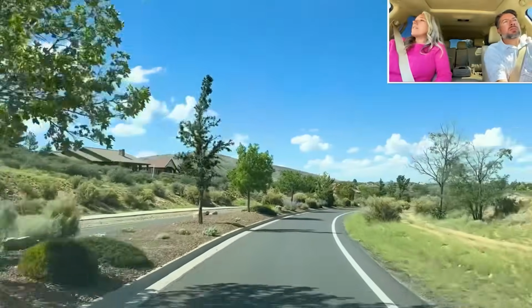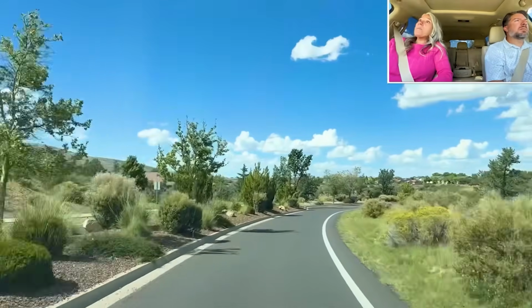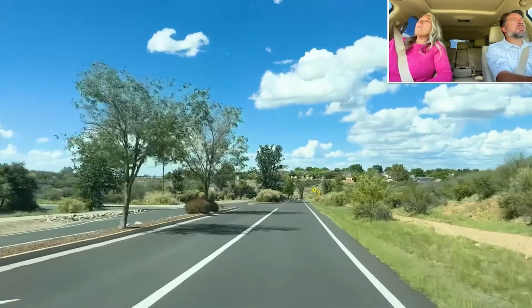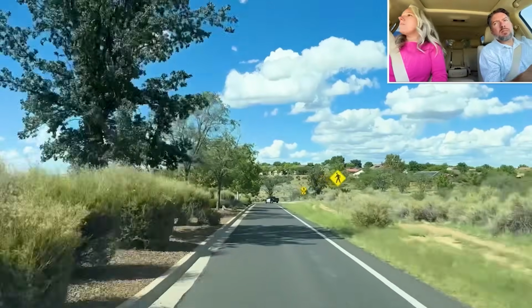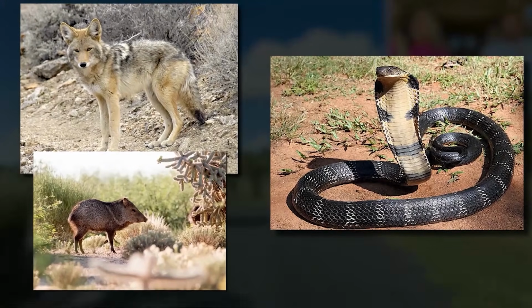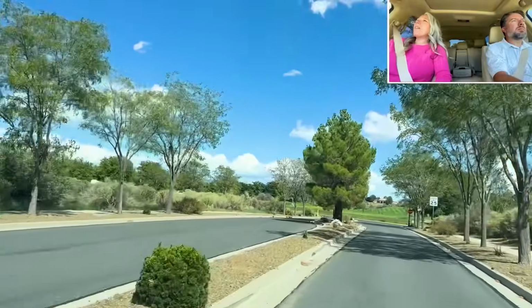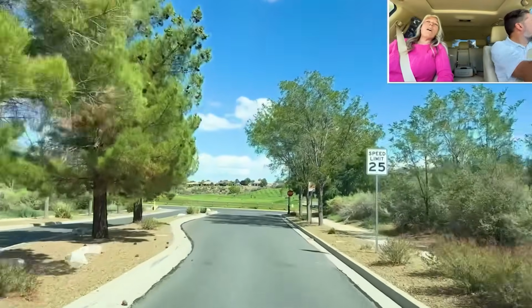Which is pretty nice. I know another question that we often get in this particular location is wildlife, especially if you have like small dogs and that sort of thing. Yes, you're going to have that potential for wildlife in this area. You might see coyotes, you might see a rogue javelina every once in a while. Snakes, obviously, we do have in our area, but it's pretty developed. So I would say it's probably something that you would be more cautious if you were out hiking or on the trail.